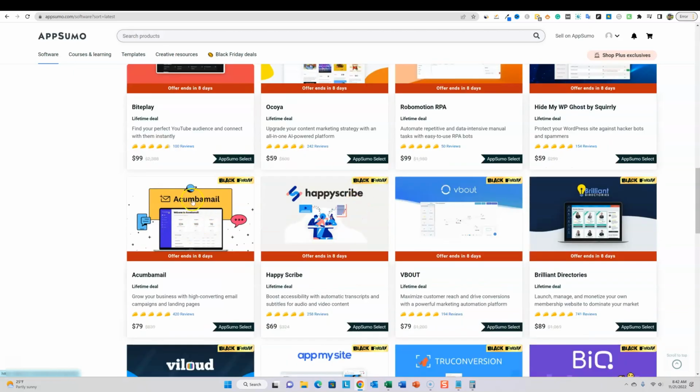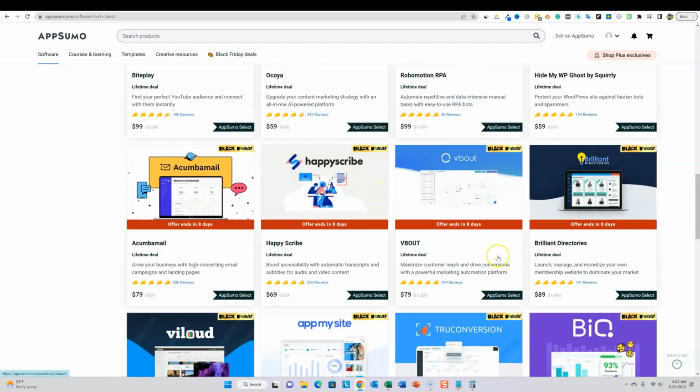So you can keep going down here. This one's going to be a huge one too. When you look at this and they have over 400 reviews, they're averaging 5 tacos. That's a really good deal right there, right? And you have VBout right here, almost 200 reviews. So I really like that. That's one thing I do like about AppSumo, is that it's kind of like Amazon. The proof is in the reviews, right? So when people are averaging over 4.3, 4.4 tacos, and they have hundreds of reviews, it's an amazing software.